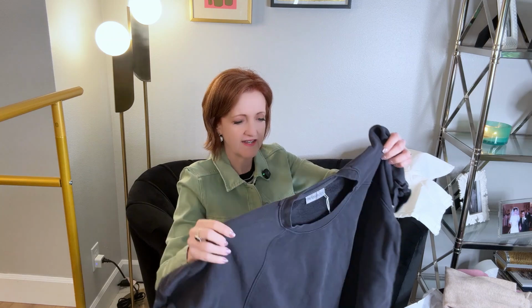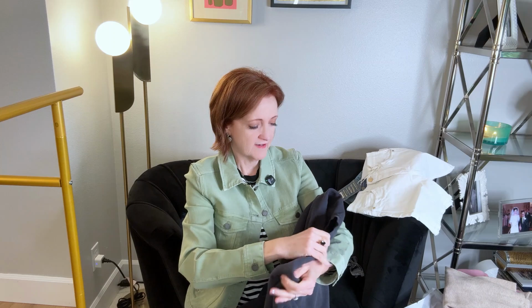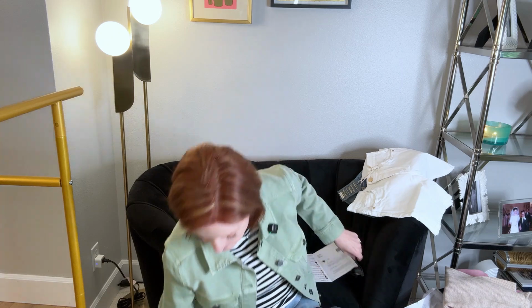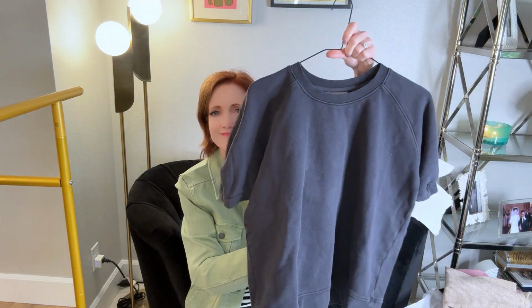Next up we have a 78 and Sunny sweatshirt. I do remember requesting this. Lately, because it's still a little cool here in Oregon, I'm still wanting to feel warm, but feel like I'm in short sleeves for the summer. So this is a short sleeve sweatshirt in wash black. It's on sale, $51.75. So yeah, that is definitely something that I will entertain keeping if I like it when I get it tried on.